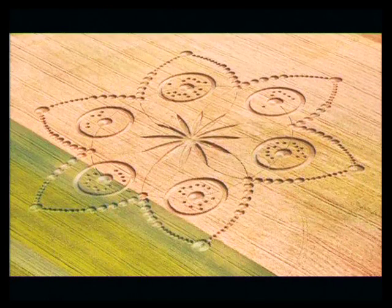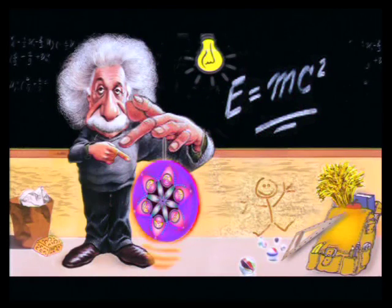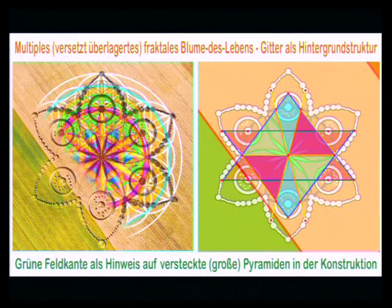In Italy, also very interesting crop circles appear. Last year, this is the formula of Einstein as a lotus flower. We need not go into detail. Einstein maybe has to do with it himself. But the most interesting part is they use two fields, the green one and the other one, and it's exactly the pyramid angle. So again, they showed us with different side steps what we should look for.